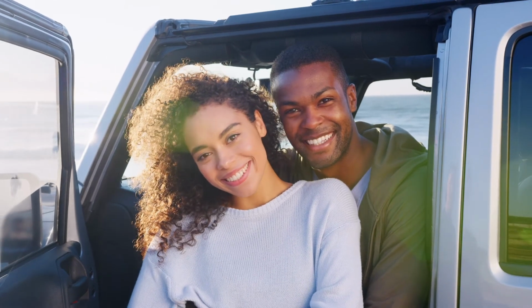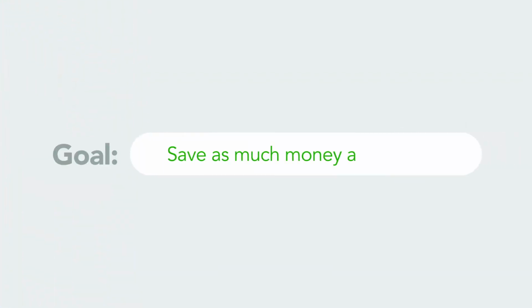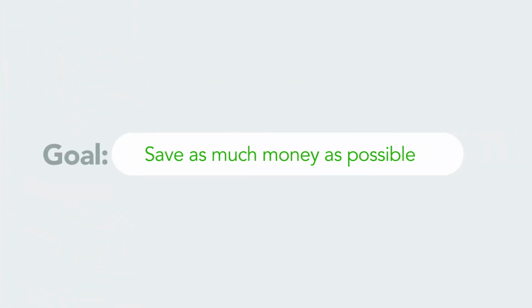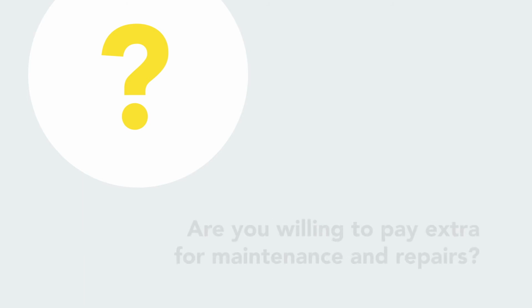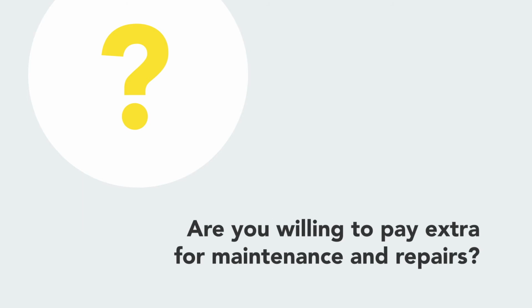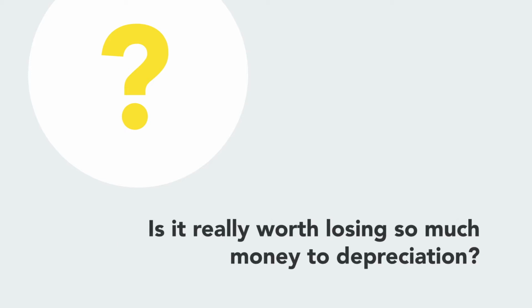Everyone has a different reason to decide whether to buy new or used. If your goal going in is to save as much money as possible, there are some things you'll want to keep in mind. Are you willing to take the risk on a car surpassing its warranty? Are you willing to pay extra for maintenance and repairs? Do you want to take a chance that the past owner treated the car poorly? Is it really worth losing so much money to depreciation? The more questions you ask, the more confident you can be in your decision to buy new or used.